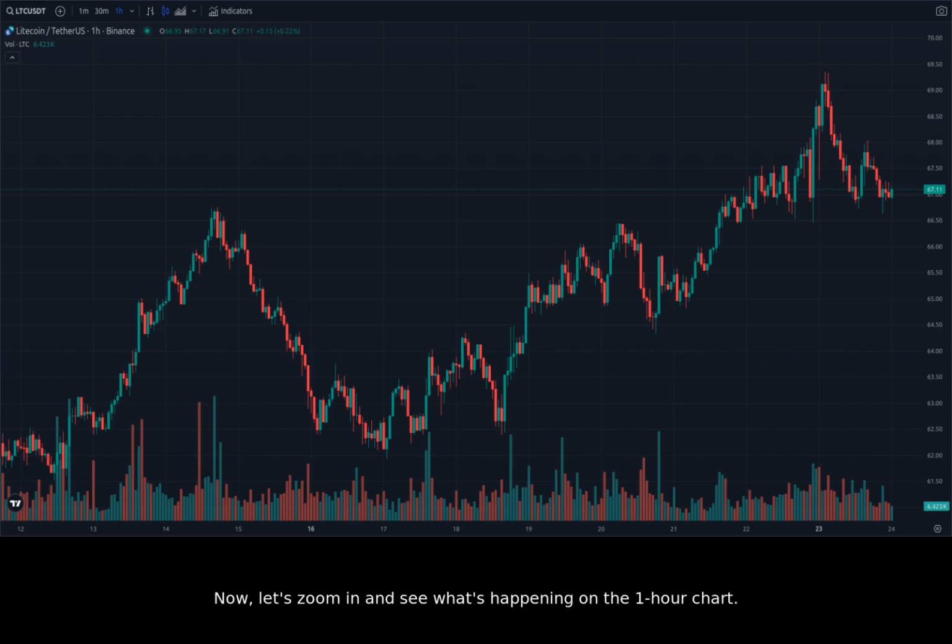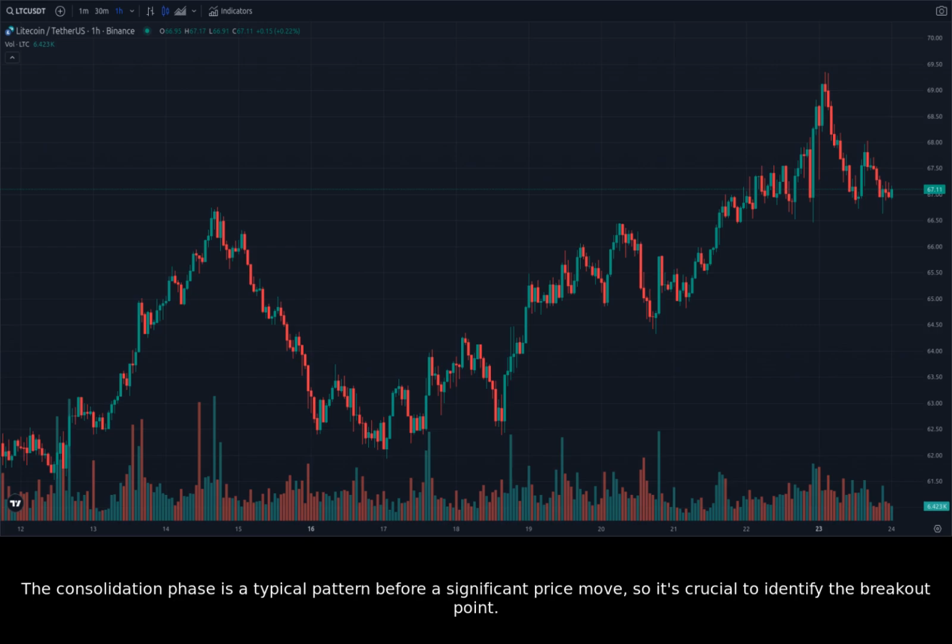Now, let's zoom in and see what's happening on the one-hour chart. The one-hour chart reveals a more granular picture of Litecoin's price action. Here, we observe that Litecoin has been trading within a narrow range, with minor fluctuations up and down. This suggests that the market is currently consolidating, as investors await the halving event. The consolidation phase is a typical pattern before a significant price move, so it's crucial to identify the breakout point.